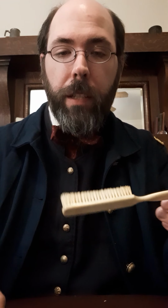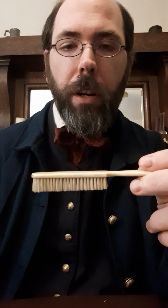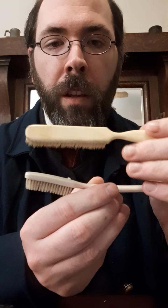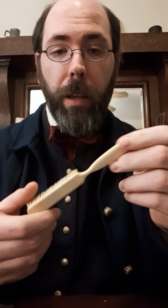It also has a small hairbrush. Now you might be like, that's a toothbrush. No, it's not. See, as a toothbrush, it's a lot smaller. If you try to stick this in your mouth, it's going to be pretty uncomfortable. So this is a portable hairbrush, and it's also stamped by the maker, Lund.